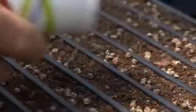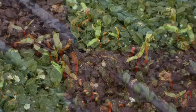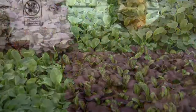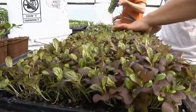The great thing about the microgreens is that it's a very fast turnaround. You have a very rapid learning curve with 2 to 5 weeks to grow a particular variety on a tray.